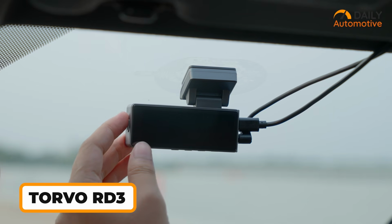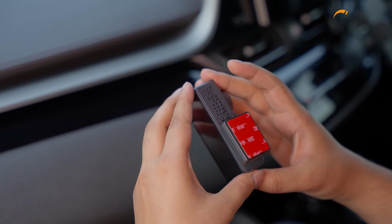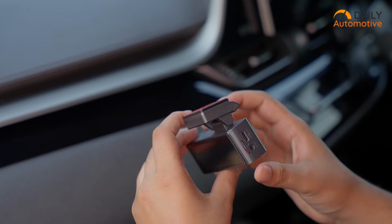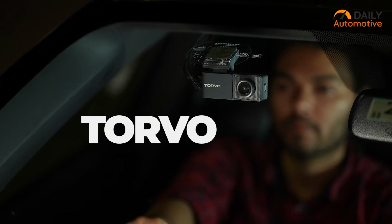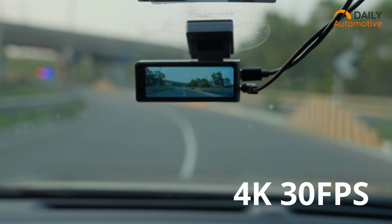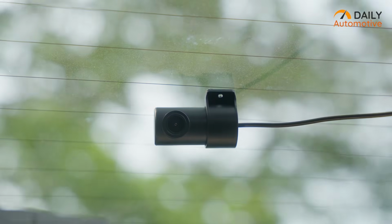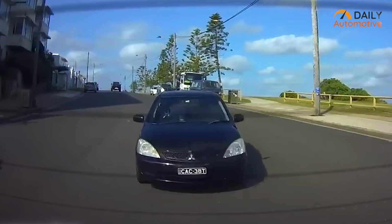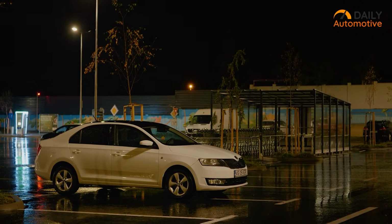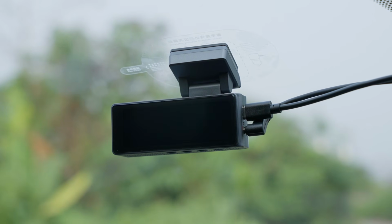When it comes to budget dash cams, most people expect cut corners, weak build, average video, limited features. But the Torvo TD3 feels different right away. It records in 4K on the front, while the rear camera gives you high-definition 1080p coverage, giving clear coverage from both angles. And its parking mode is surprisingly smart, quietly capturing clips when it detects motion.